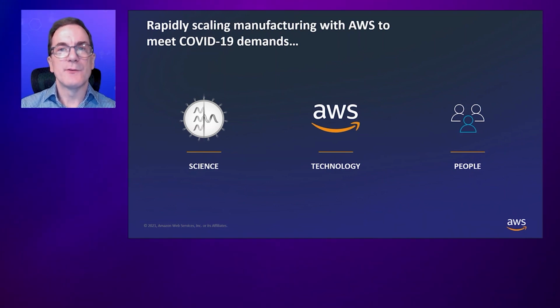In the next 18 minutes or so, I'm going to talk about how we designed the site, how we scaled it, and how we helped enable our incredible manufacturing, quality, and supply chain teams to execute on their mission.